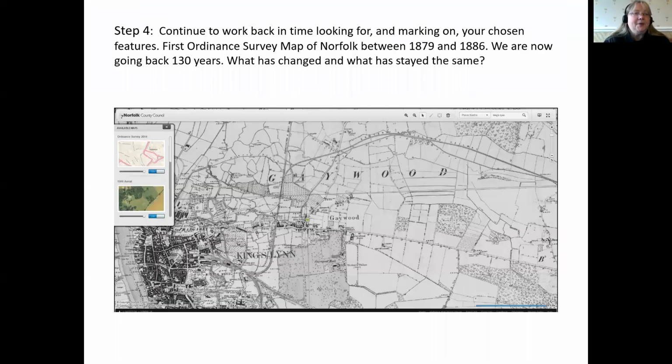There we go. So going back to the map website, the Norfolk County Council one, the next one back is the first Ordnance Survey of Norfolk and of King's Lynn, which happens between 1879 and 86. So we're right back in the height of the Victorian era, aren't we? And we can see a much smaller town. We can see the significance of the railways. Gaywood is little more than a village, and there's a big separation. Of course, all that's been filled in with building ever since.